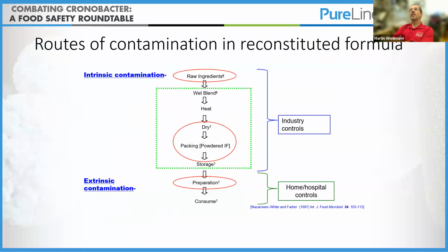Next slide. Also a reminder, just the route of contamination. Obviously, what's probably on everyone's mind here today is contamination of dairy powders, or maybe even other infant formula type products from the facility. But when we look at the disease cases, the disease outbreaks, very often these are caused by contamination that occurs at home during preparation. That doesn't mean that control in the facility is not important, but it is important to remember that this contamination can occur throughout the system. Next slide.